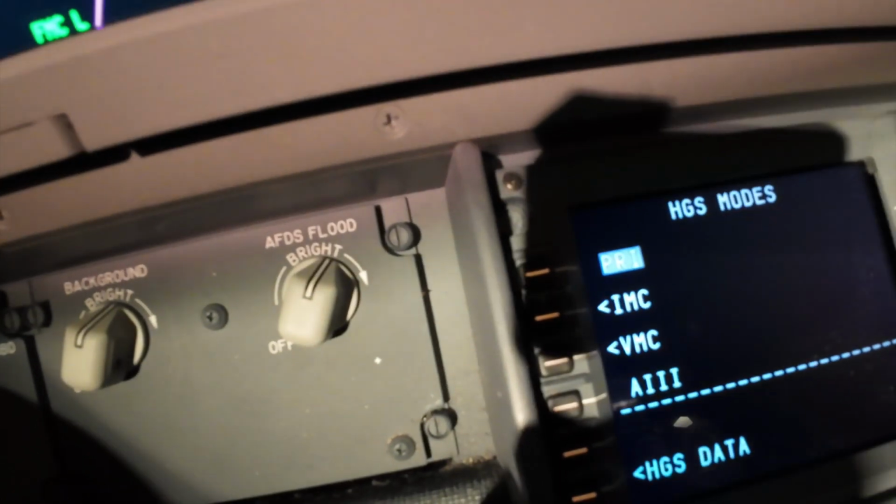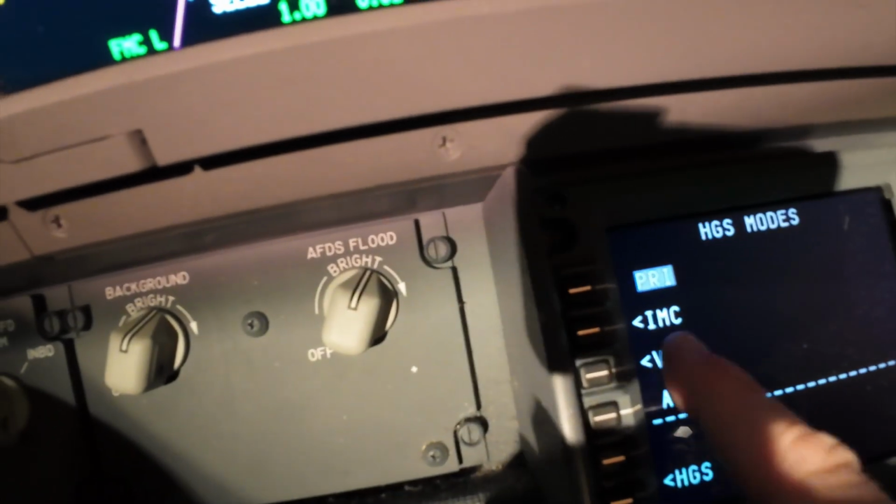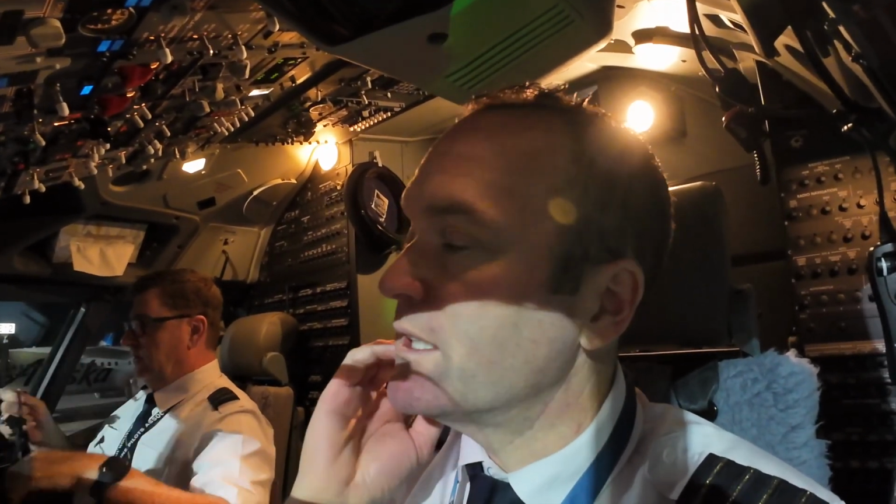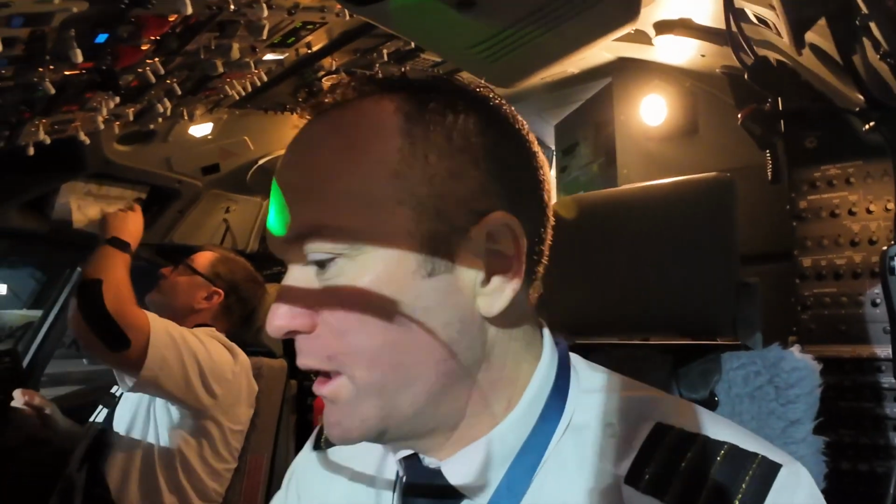Primary is your default, then you've got IMC for approaches, VMC for visuals, and A3. A3 is what we'll use when it's really foggy, and that gives us guidance down to 400 feet visibility with an autoland coupled, otherwise 600 feet. Pretty low.